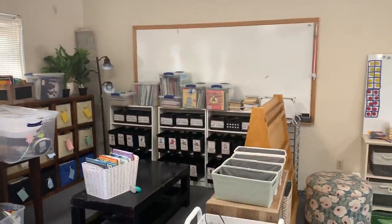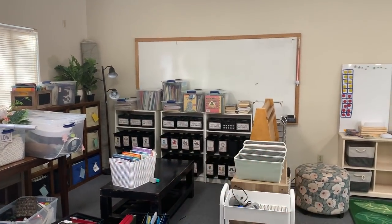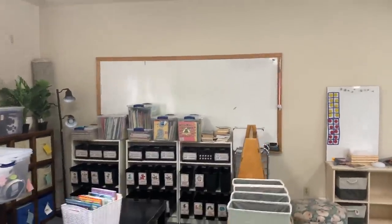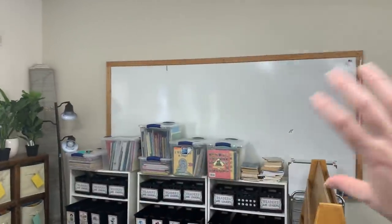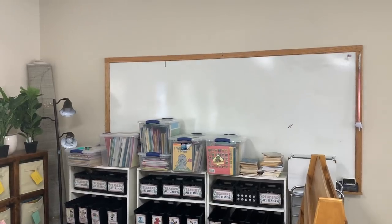I think I really like the way that it turned out because it is, well, mostly centered on the wall. It's really not centered on the whiteboard, but I don't know. So I kind of want to use this as like a quote board, like just put a quote up there. I don't really know. If you have ideas, please let me know.